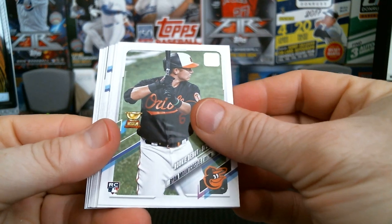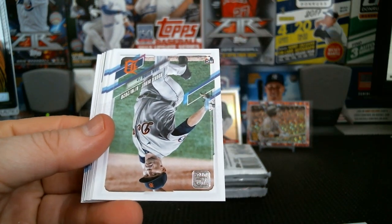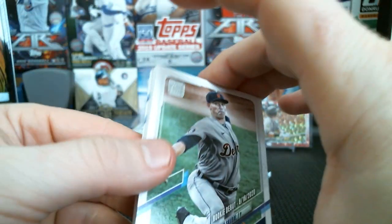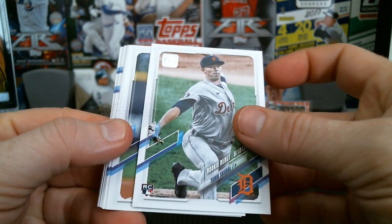All right, Ryan Mountcastle, AP. If the DH comes back to the National League, he may be in luck. He'll be hired as the guy to hit lefties all the time. Tarik Skubal.